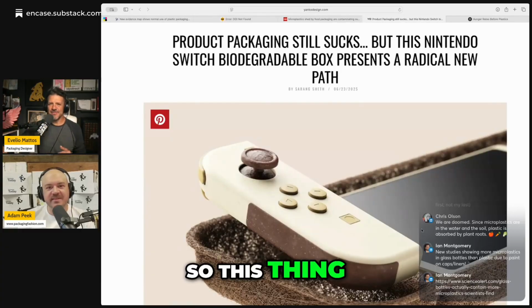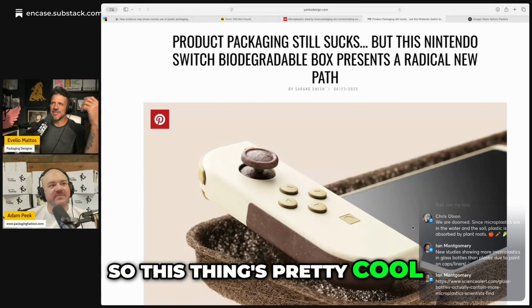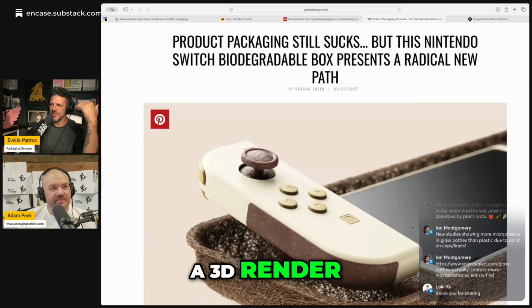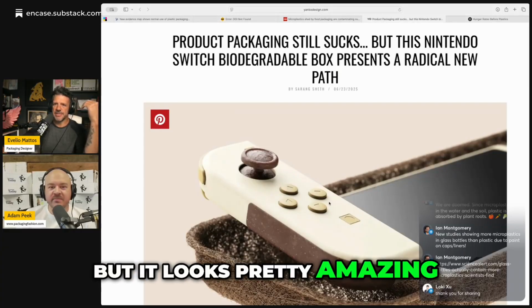All right, so this thing. I don't know that reference. Sorry, 80s movie fans. All right, so this thing's pretty cool. This is on Yanko Design. This is a designer. This is just a concept 3D render. It does look like they made these controllers out of like bubblegum, but it looks pretty amazing.